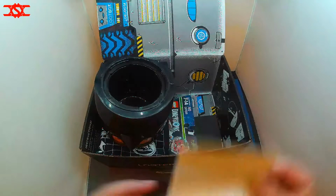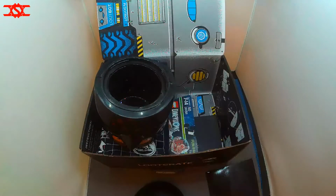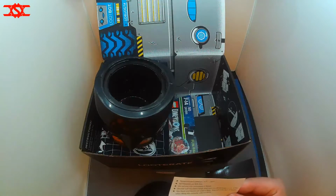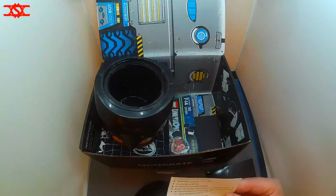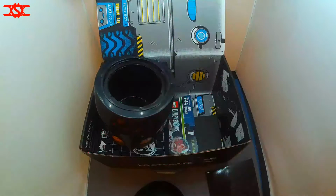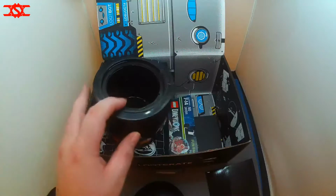Let's see what we've got here. Hang on, I'm going to read it. Temperature limitation 14 Fahrenheit. It's not even in Celsius. We're in Britain. So whatever that might be in Celsius. 14 Fahrenheit. Fuck knows what that is. BPA free, that's good. Do not put in microwave or freezer. Okay. Double wall insulation keeps food warm or cold for longer periods of time. Okay. So you can put hot stuff in it and it'll try and keep it warm.